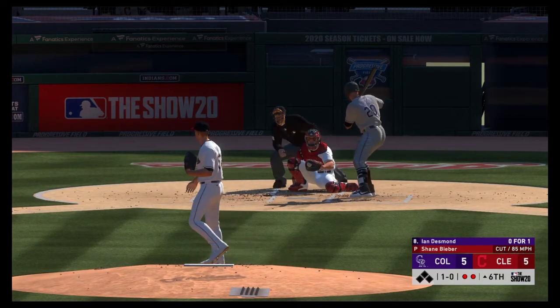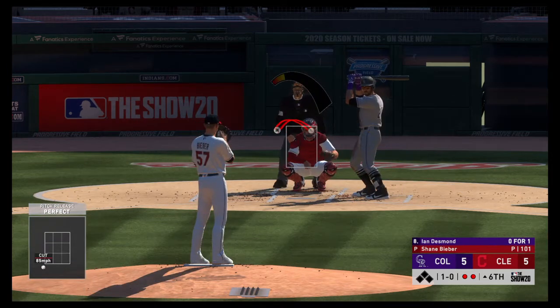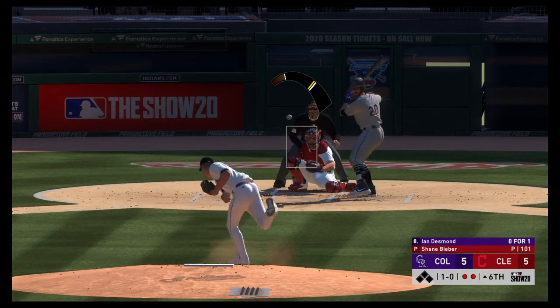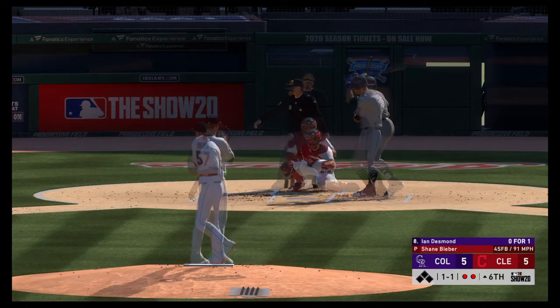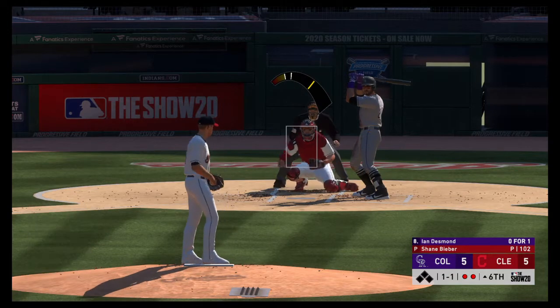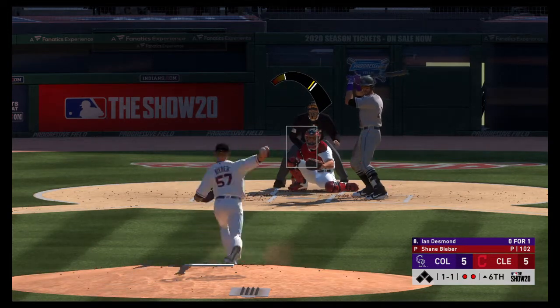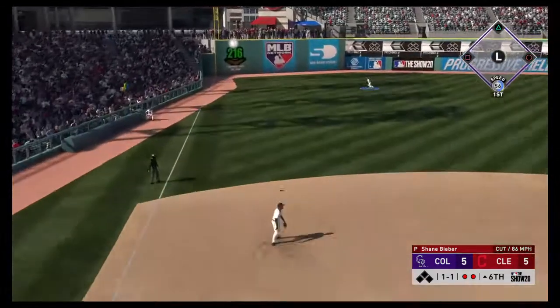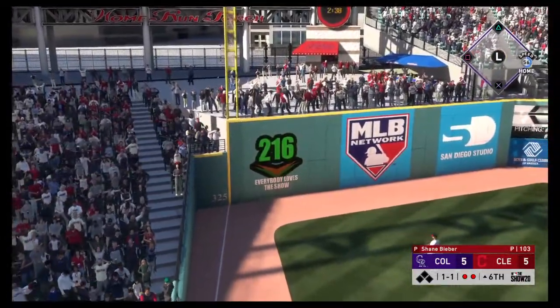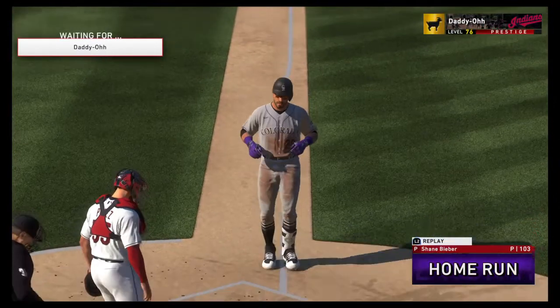Ian Desmond is in with two away as he takes a ball, 1-0. 1-1 to the Rockies first baseman. That's a pitch he'd like to have back. You're not going to see very many pitches like that from a pitcher of this quality, I'm sure. Now a rocket deep down the line in left. Onto the home run porch and gone.